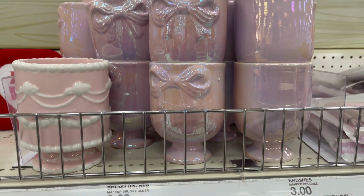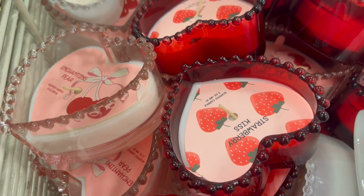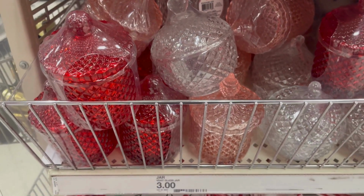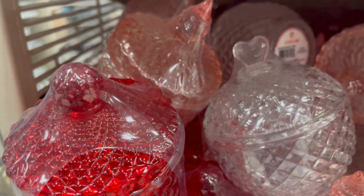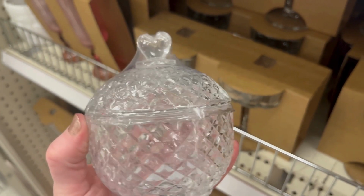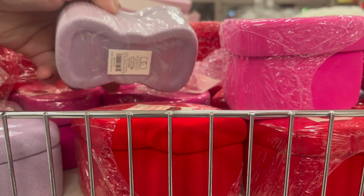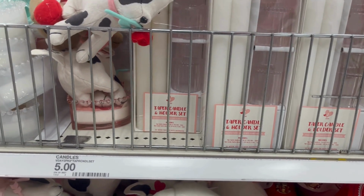Makeup brush holders, $3. Sugared lavender candle, enchanting pear, strawberry kiss, $3. Those are really cute. These jars are really nice. Those are $3. They look like those antique candy dishes that your grandma would have out. Flocked storage, they have a bow, a heart, and some red lips. Those were $3. $5 for the taper candle holder set.